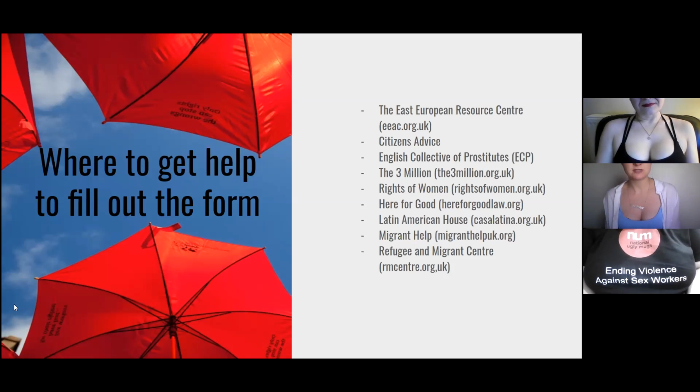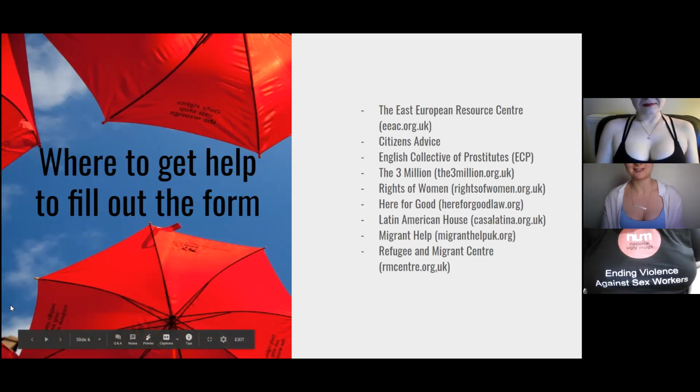It also sometimes makes sense to get in contact with your city council and also county councils. Some of them offer some form of support to fill out the form and apply for the EU settlement scheme. So do at least check out their website. Maybe there is some local support that you can access. If you have got support from any other organizations, we do encourage you to put these in the comments of this video, or also tweet to us so we can give that information to other sex workers. But yeah, you're not alone in this.